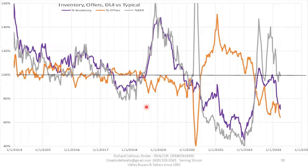Now we're looking at the 3 key indicators. We're doing sort of a summary. Your inventory is down here, so you're only at 70% of the inventory you'd expect. Your offers are down here at closer to 65%, but as a result of that, your days on sold inventory is coming in right where you'd expect it to be. So we're having a typically fast-paced market, but with just very little volume in listings and in sales.